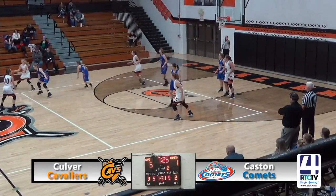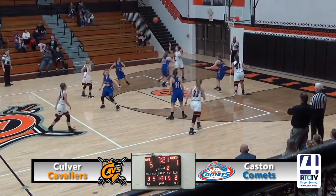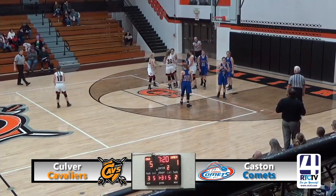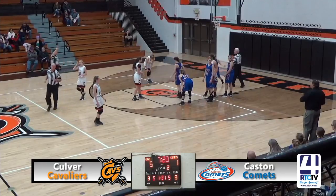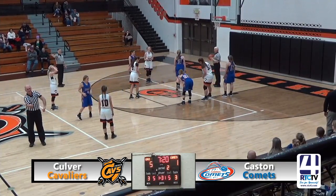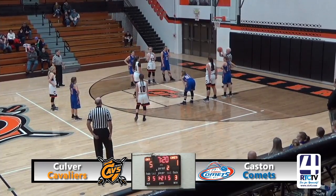All right, Culver ball in. Crossed into Culver territory. Over to number 30. Passing it in, putting up for the easy two. Couldn't quite get it there. Draws the foul, though, and we'll go to the line for two. Foul was against Caston's number 21, Ashlyn Klein. Looks like her first, team third.